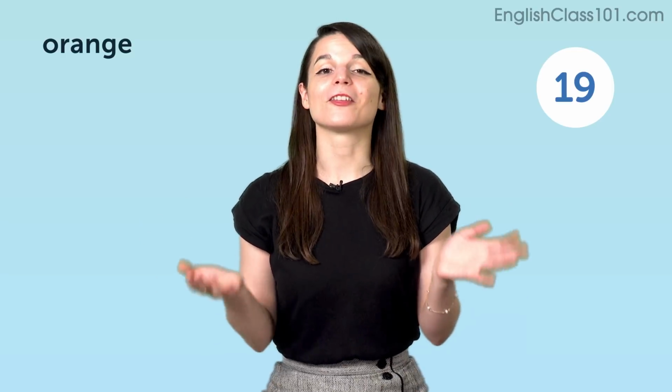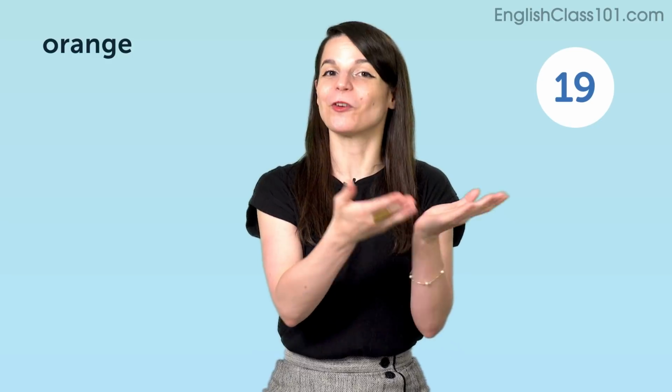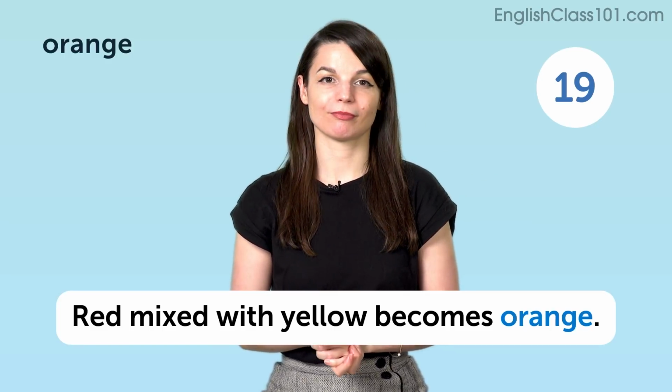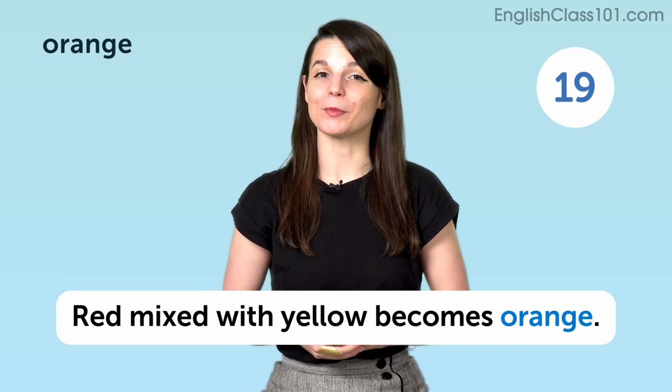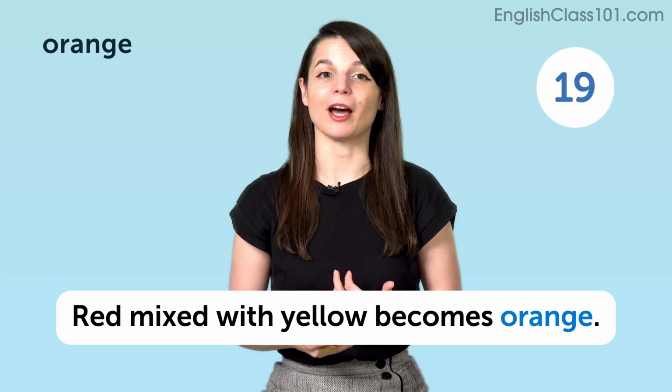Orange. So the color orange is another very bright color. You may also know the fruit called an orange. It is orange in color. Red mixed with yellow becomes orange.